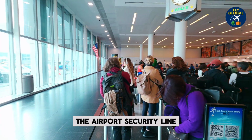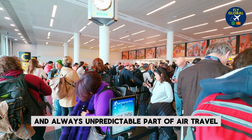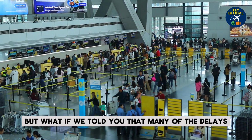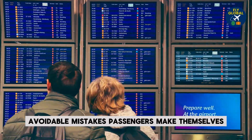The airport security line. It's often seen as the biggest hurdle between you and your gate. A chaotic, sometimes frustrating, and always unpredictable part of air travel. But what if we told you that many of the delays, the frustrations, and even the missed flights stem from common, avoidable mistakes passengers make themselves?